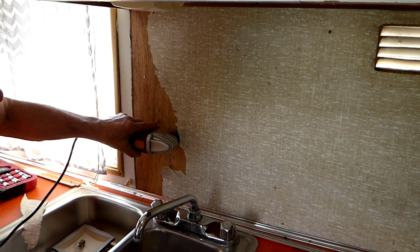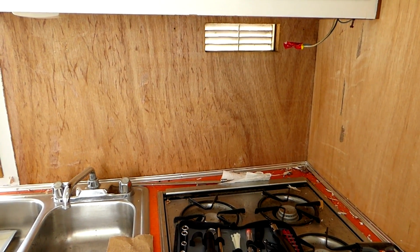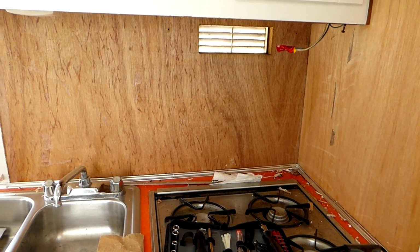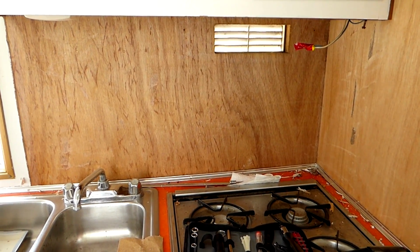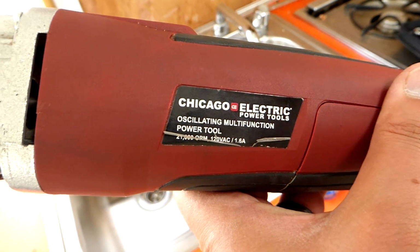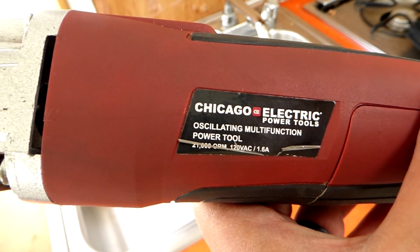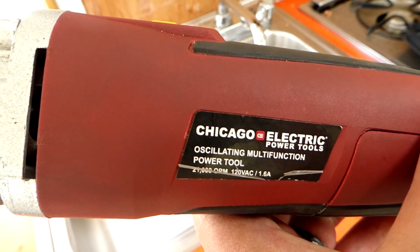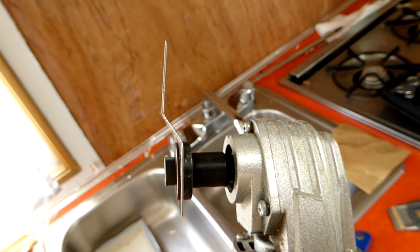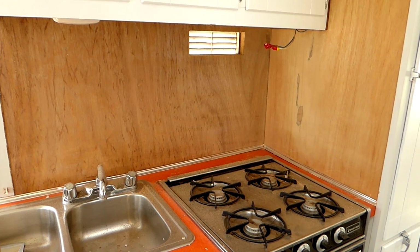Yeah! That's getting it done. Well, that tool just turned something that was going to take hours, maybe a day, and we did it in about 16 minutes, and it's all off. In case anybody's interested in what this is, it's a Chicago Electric oscillating multifunction power tool. Yeah. Thank you, Dad. You just saved me a lot of time. Smooth as a baby's bottom. Nice.